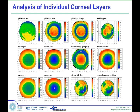That's not an accurate representation of what thickness the flap was. And of course we have the residual stromal thickness in 3D, and we have the minimum, and we hope, if I can find where it is, it might not be in the center.